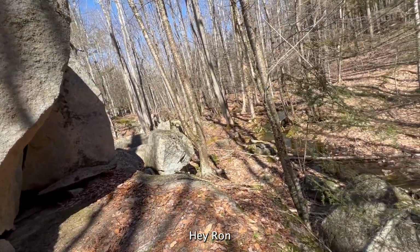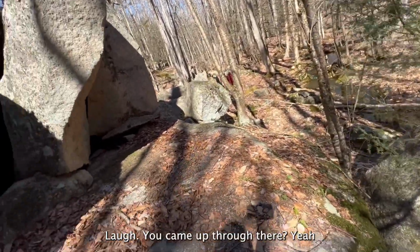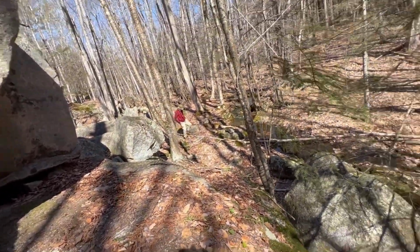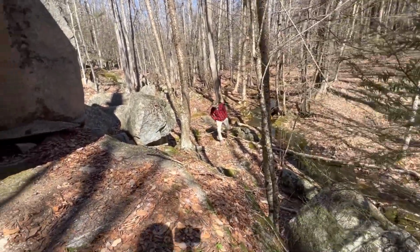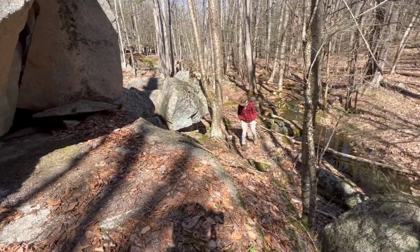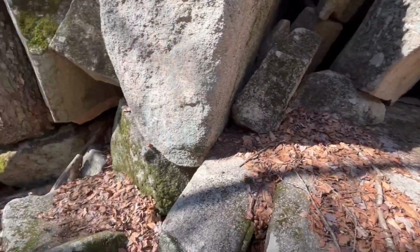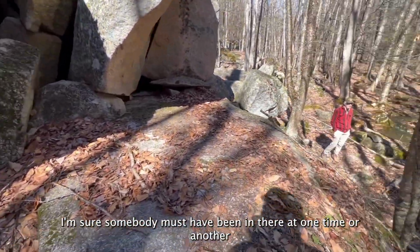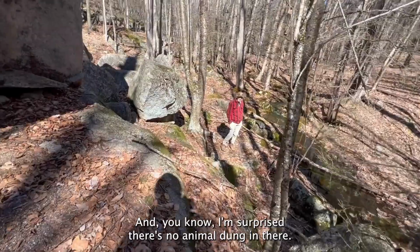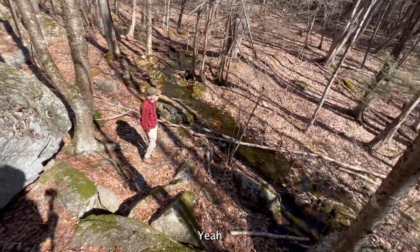Hey, Ron. Oh, you came up through there? Yeah. Awesome. When do you suppose the last time anybody was in here? There's no signs of anybody being in there. No, there's nothing in there. I'm sure somebody must have been in there at some time or another. Yeah, and I'm surprised there's no animal dung in there. I'm surprised there's no porcupines in here.